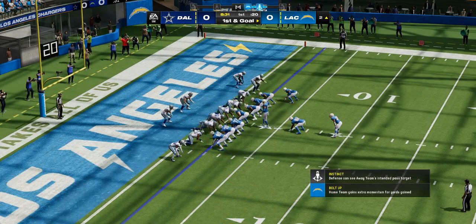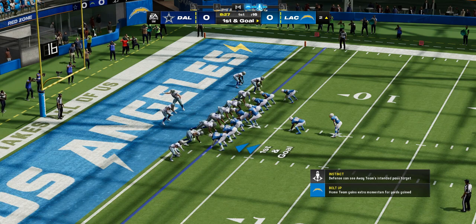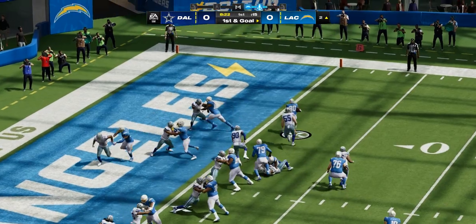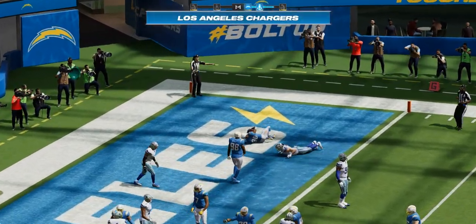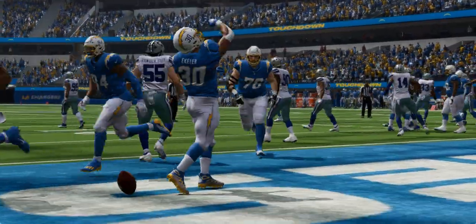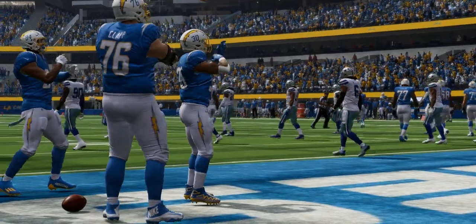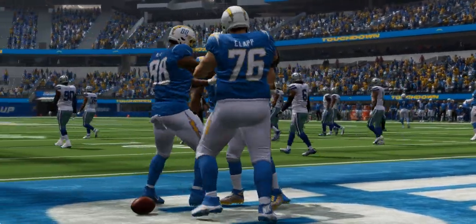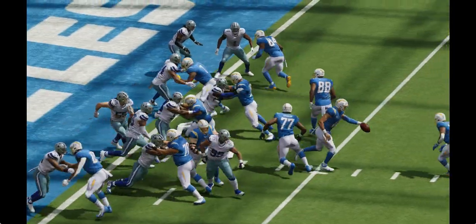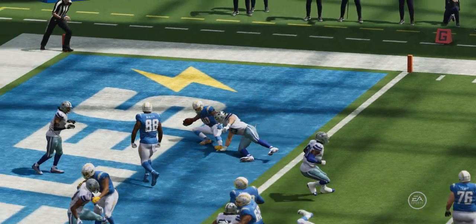A terrific opening drive has them knocking on the door, first and goal. Eckler. Touchdown, Chargers. He finishes off the drive with a touchdown run, Charles. Remember, he also had a catch on this drive as well. And that's what running backs want to be in today's NFL, a complete back. Three downs, stay on the field, run it and catch it, and he gets it done.